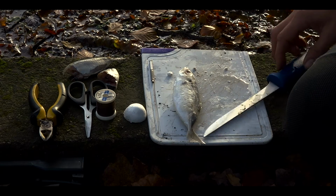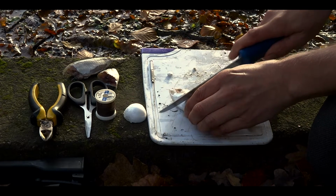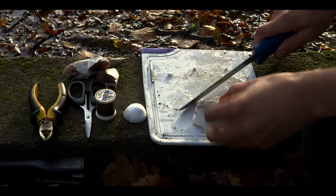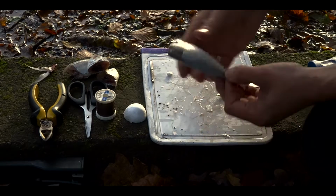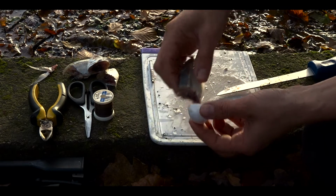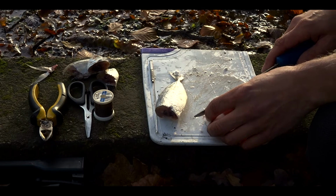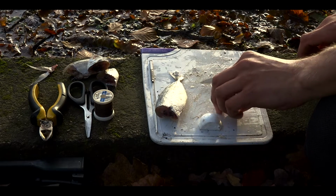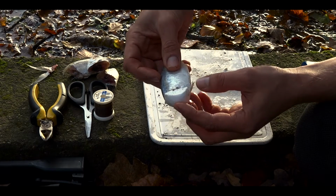Alright, first of all, you want to get your fish of whatever sort you're doing and remove the head. Save that for your chum mix. Remove the two side fins. And now you've got a nice flush section at the end of the body to mount your poly ball. I'm completely new to this, so it's a bit of trial and error at the moment, but I'm going to cut the sides off. Cut the sides off, and then you should have a piece that will fit onto the top of the bait like so.